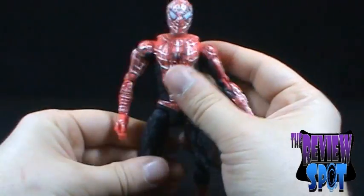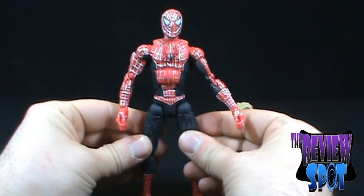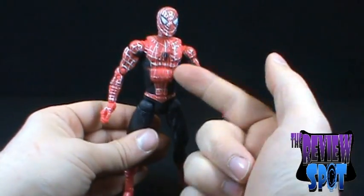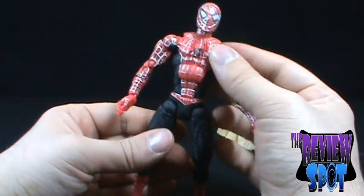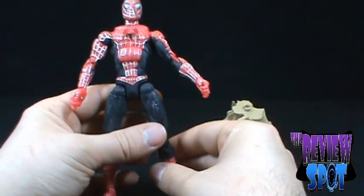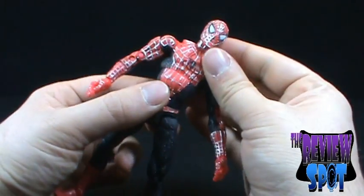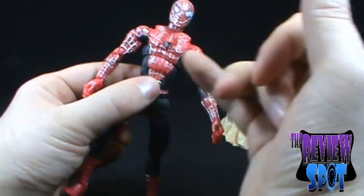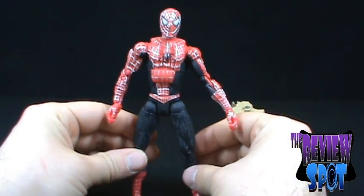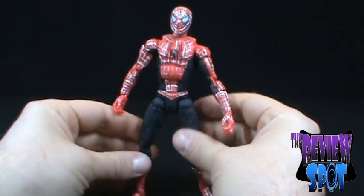I'm realizing I might have been too harsh on this figure. I think had the paint just been a little nicer on it, the figure probably wouldn't have been as bad as I'm making him out to be. But I really don't like this joint here, this loose piece. I don't know why they went with that. And as far as I know, and I'm going to go back and double check this, I don't think the initial Spider-Man figure had that. I think that part was one solid piece. I'm going to go back and double check that, but this figure is disappointing. I really hate to say it. This figure is disappointing. This figure I'm going to give a 4.